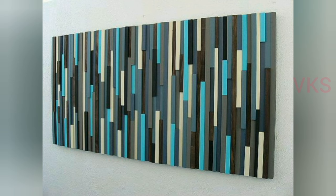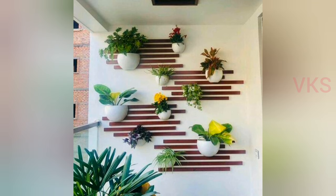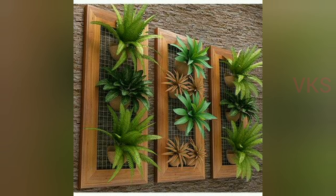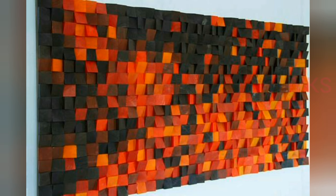If we add hanging lights with pot plants with the wood panel in your living room or bedroom, it's even more beautiful. Now 3D wooden wall art is very trendy in modern homes. It comes with so many contrast and vibrant colors with the abstract finishing touch.